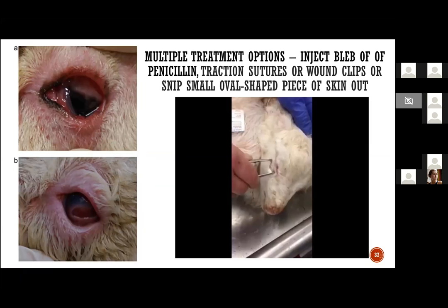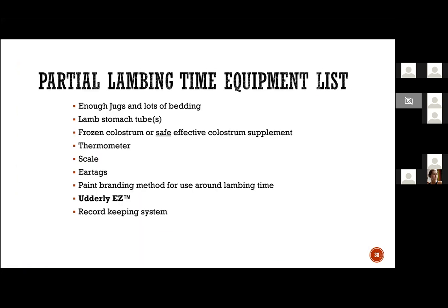So there's just the skin rolling in. That's a horrible corneal ulcer that happens in about 4 or 5 days on a bad case. And here's just a wound clip being put on. That's not scary to do at all.